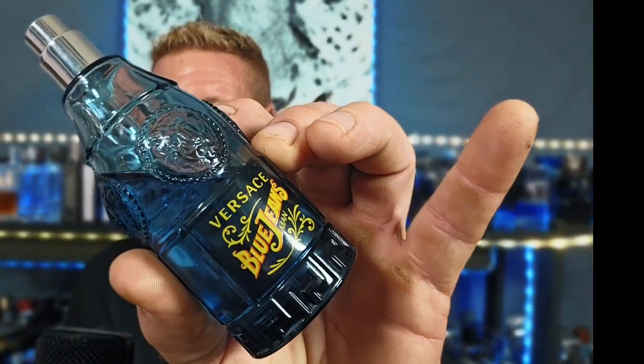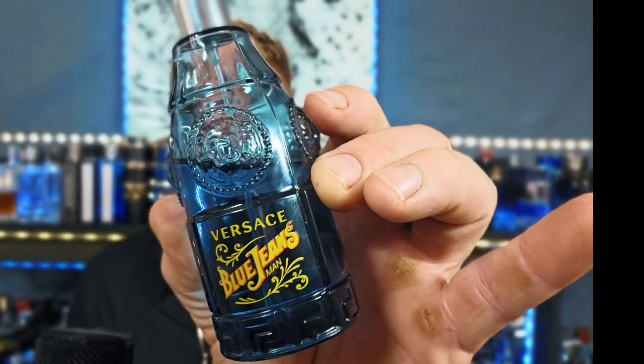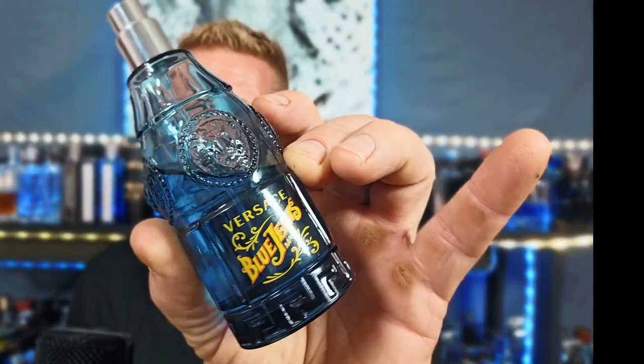So first up, let's go with Versace Blue Jeans. I don't have the cap to this anymore, and this one it's got a nice citrus juniper opening, but along with that citrus juniper, there's a bunch of different citruses, tart citrus. Along with that citrus green piney juniper, there's basil, which doesn't make it that normal, typical citrus, juniper, green, woody thing. That basil takes it in a whole other direction.